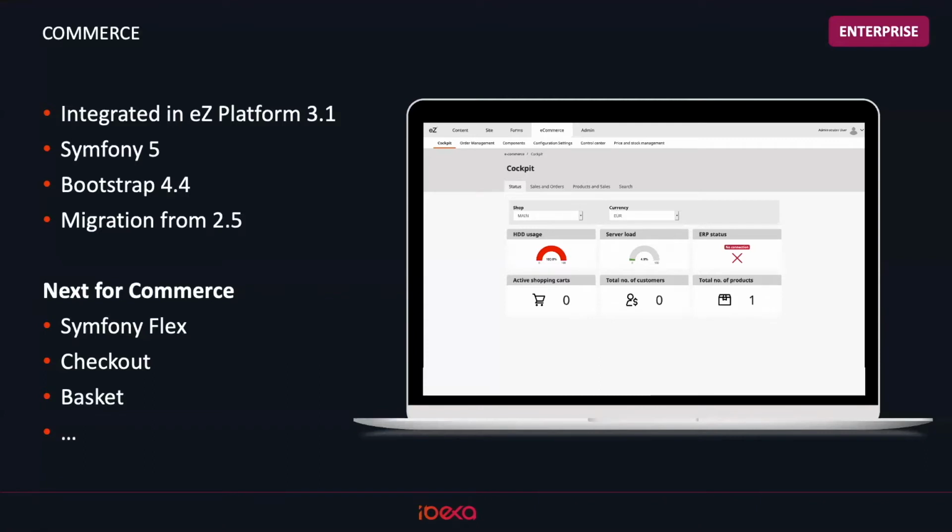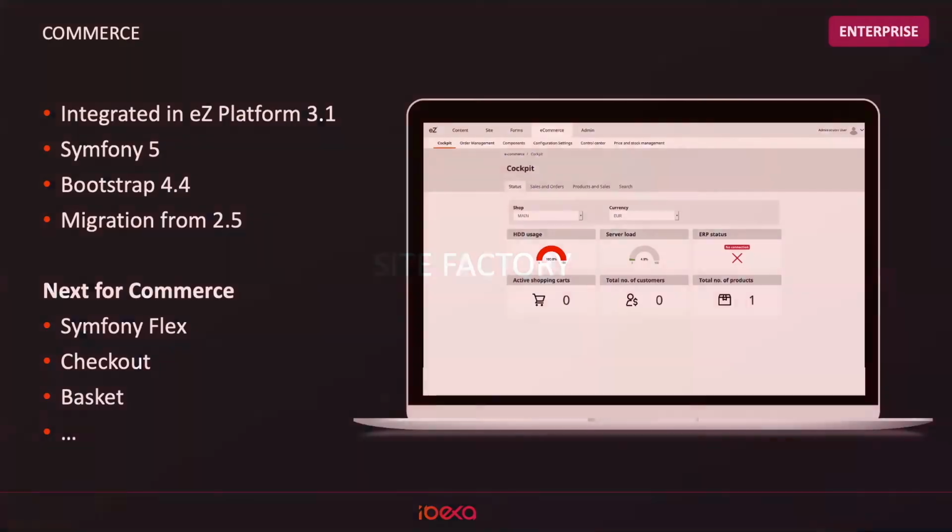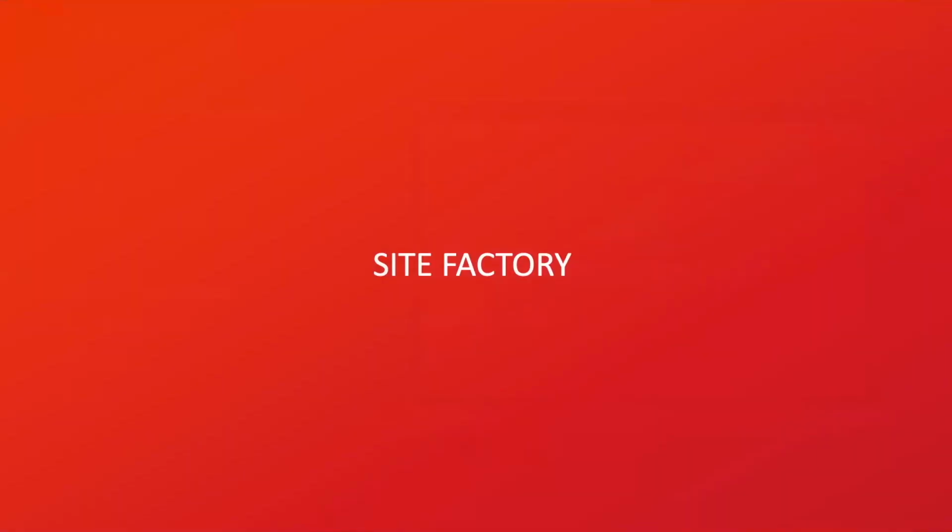The checkout, the basket, the demo that I just did for the front end, those basic elements will be recoded using Bootstrap and provided out of the box when you install commerce. And much more we plan to indeed improve in the future. We'll definitely continue our progress and improvement on commerce in the next releases, especially targeting B2B commerce. That's about it for commerce. I will then give the stage to Supriya that will present the next big improvement about Site Factory.